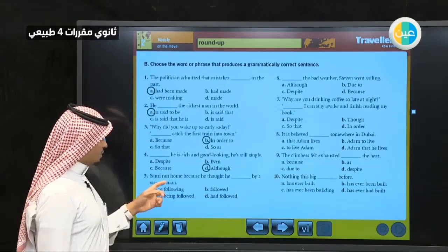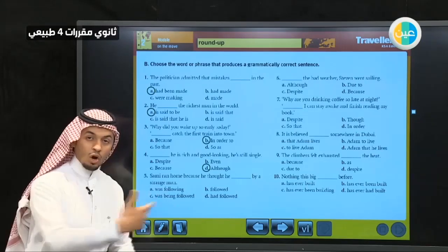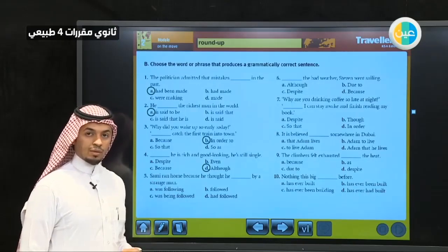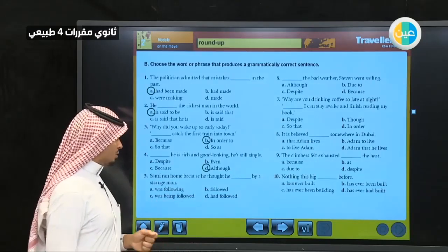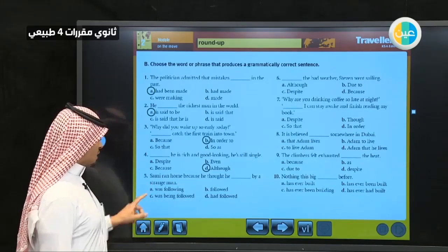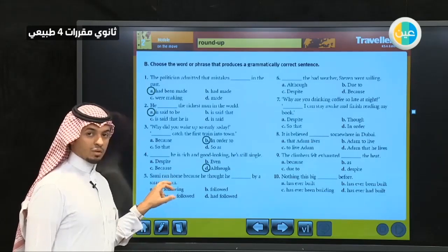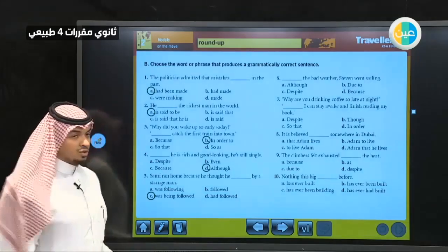Number 5. Sammy ran home because he thought he was being followed by a strange man. So he was going home, but someone was following him. But now this is in the past. He ran. Ran is the past of run. So he ran home very fast to get home. Why? To run away from the strange man who was following him. So do we say was following, or followed, or was being followed, or had followed? We have the past here, it's ran. So we say he was being followed by a strange man.